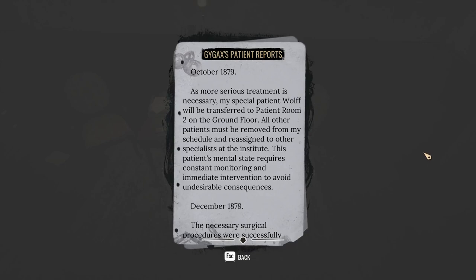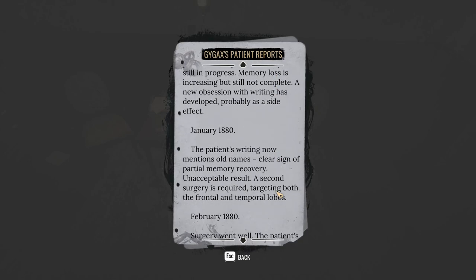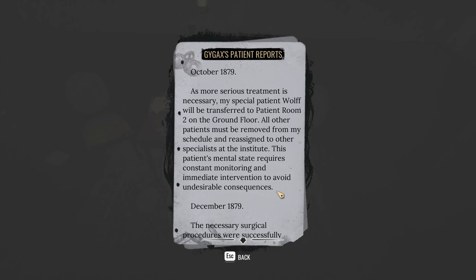October 1879, while we were on Cordona, if I remember correctly. As more serious treatment is necessary, my special patient, Wolf, will be transferred to patient room 2 on the ground floor. All other patients must be removed. I wonder if this is going to mention Violet Holmes at all. Because Richter could have reached out to the Edelweiss Institute for assistance with the case. Hold on. All right, never mind.